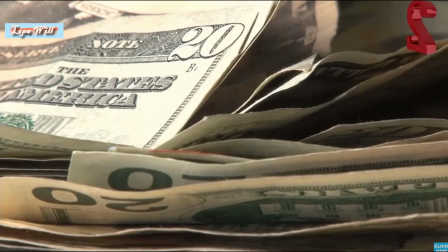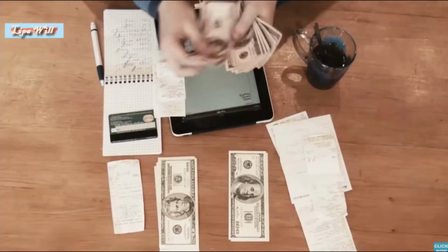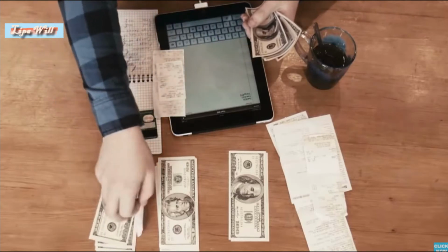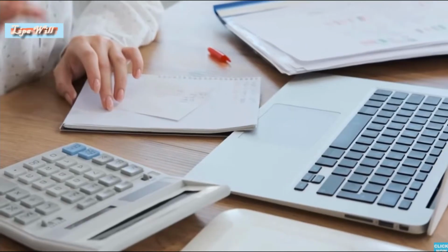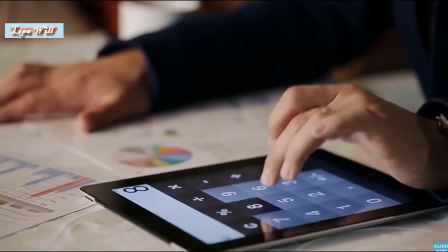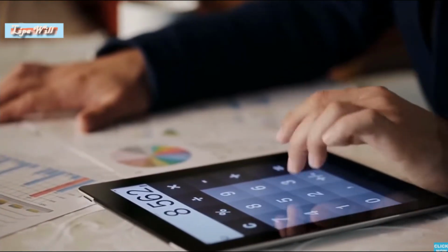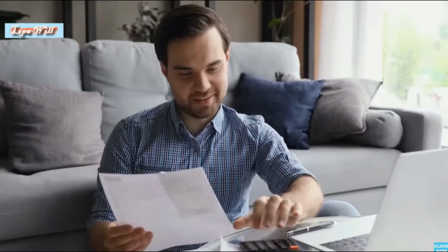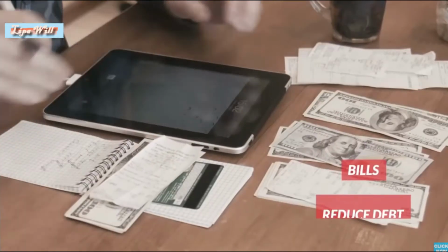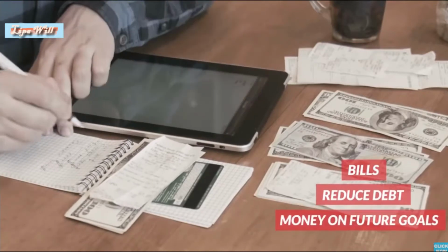2. Develop a budget. This is something that we've heard 1,000 times before, but how many of us actually have and stick to it? If you're guilty of being in the dark about your incomes and outgoings, coming up with a budget is one of the best ways that you can start taking control of your finances. A budget will tell you if you're spending more or less than you can afford. It also helps you steer your money to where it matters the most, so you can be on top of bills, reduce debt, and begin putting money towards your future goals.